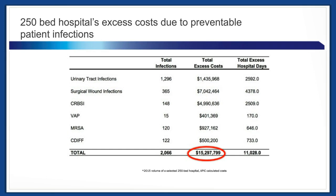That hospital, where we did the study, in 1 year lost over $15 million in non-reimbursable costs. And so, I mean, $15 million is a lot of money. And that doesn't even begin to account for litigation and other fees that we don't really see reported very transparently. In addition to losing that money, they had 11,000 patient bed days tied up with non-reimbursable patients. So for a hospital, I mean, that's a significant cost.